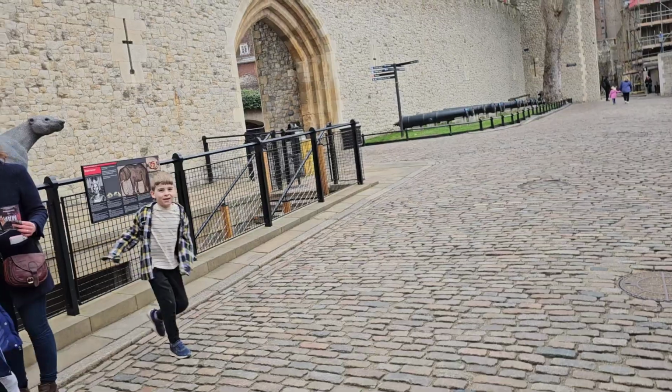There are options for lots of different tours whilst you are here. You've got the guided tours by the Yeomen, or Yeoman, I don't really know how to pronounce it. But you've also got a lot of audio tours, so you'll see a lot of people wearing earphones and listening to that. That's in lots of different languages as well. We just want to kind of take it as it comes, really. We need to just have a look around and enjoy it a little bit.